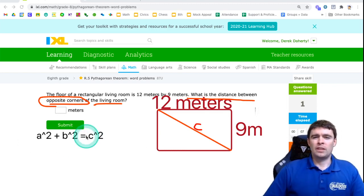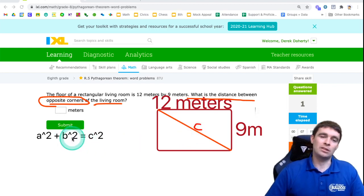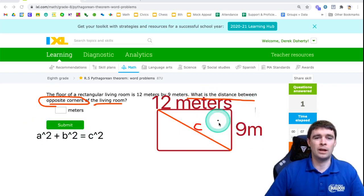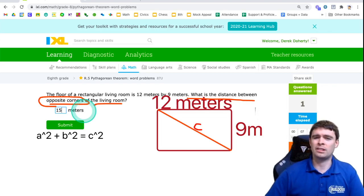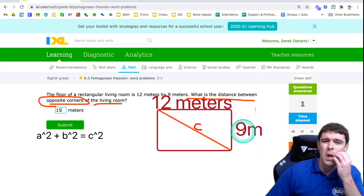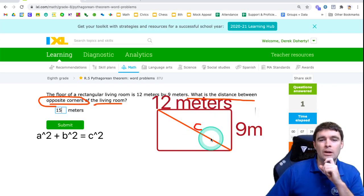I would plug in the 12 and the 9, but I remember the 3, 4, 5 triangle. I see that these were multiplied by 3. I know c is going to be 15 before I do any of this math out. And in the interest of time, you could plug in 9 and 12 here, but you'd eventually find c is 15 because it's just a 3, 4, 5 triangle multiplied by 3. So you can do that math out. I think y'all are going to find that if this is the 3, 4, 5 triangle, that missing side c is 15 meters long.